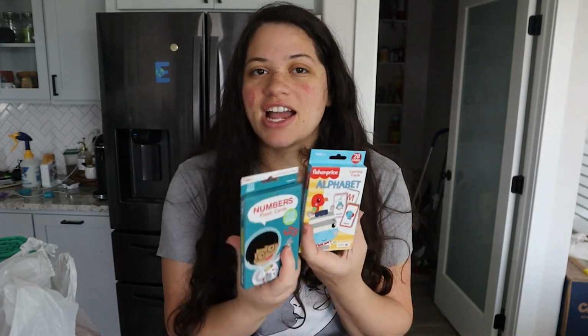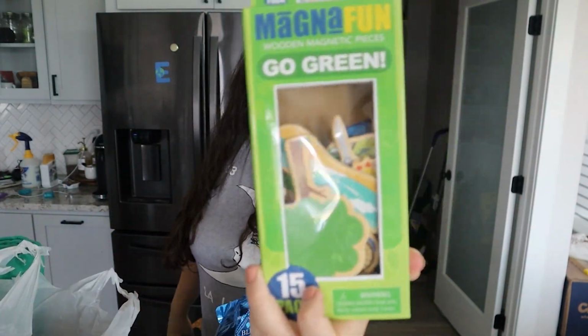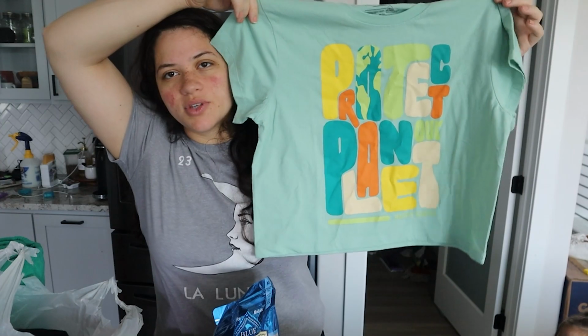And I got these flashcards in the dollar section as well for numbers and the alphabet. We got more planting seeds, chives and green onion. I don't know when or where we're gonna plant these, but kitty food. Oh, we got these fun magnets for the fridge. We bought the animal version a long time ago. Again, dollar section. This was in the sale section because it was for Planet Earth Day. So I got it for $5 and I thought it'd be a cute little workout shirt. Josh got a few fun little shirts for summer.